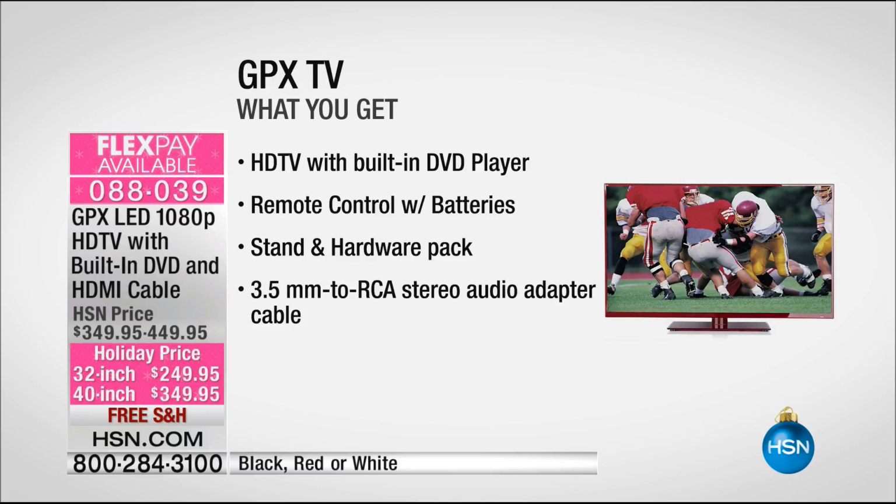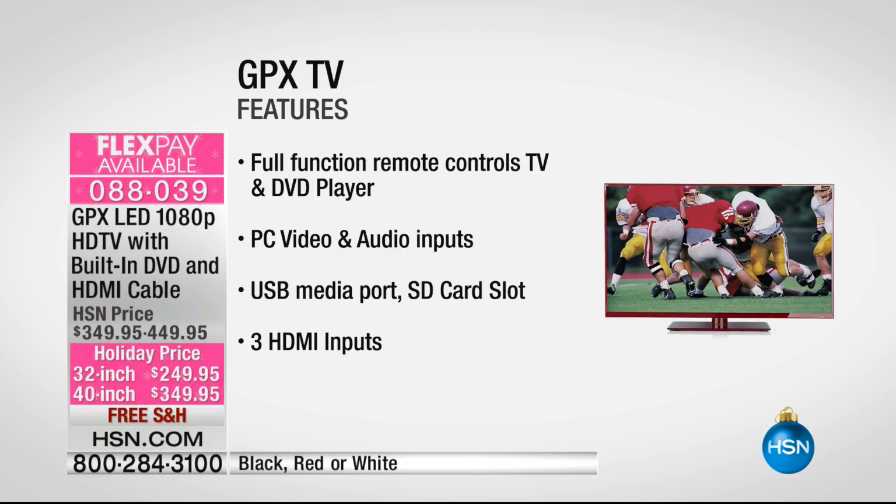And this is with GPX TV. This is what you get. You get the HD TV with the built-in DVD player. Love it. The remote control comes with the batteries. You get the stand. You could mount this one too if you wanted to. And it's got that 3.5 millimeter to RCA stereo audio adapter cable. So you're gonna get great sound on this as well.